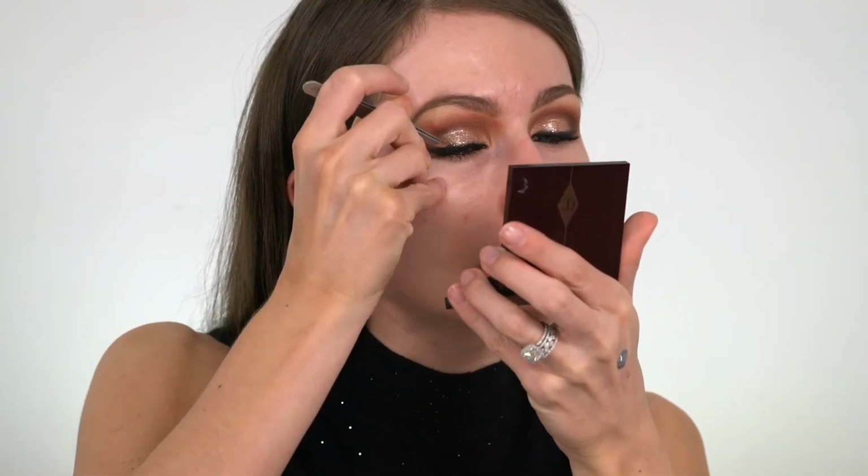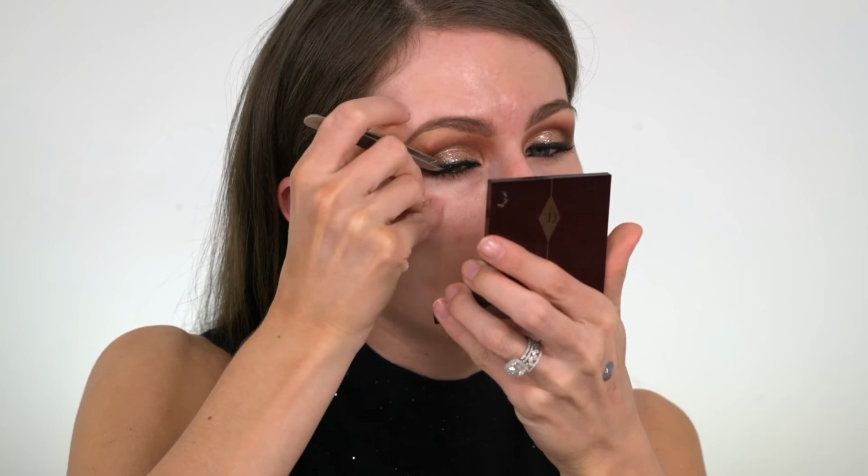For my eyelashes, I really like individual lashes, so I'm just gonna be applying a mixture of different eyelash sizes from Ardell Beauty as well as from Elegant Lashes. So I'm gonna be applying a bunch of them to build that intensity. Again, lashes, it's not a mandatory step. If you can do them, I recommend you to do them. If you're not really a lash expert, that's okay. You can still pull this look off without the lashes.